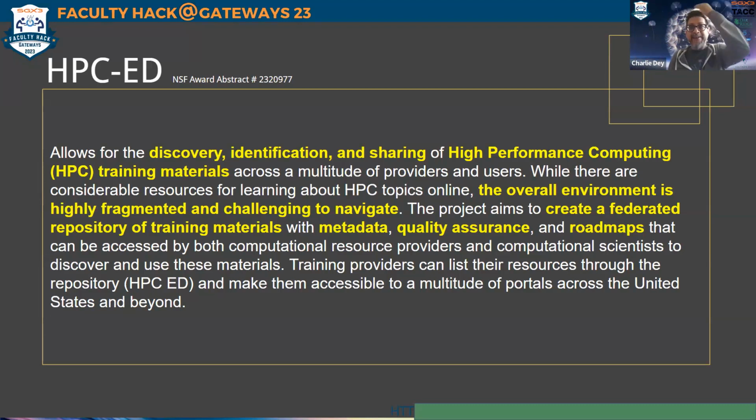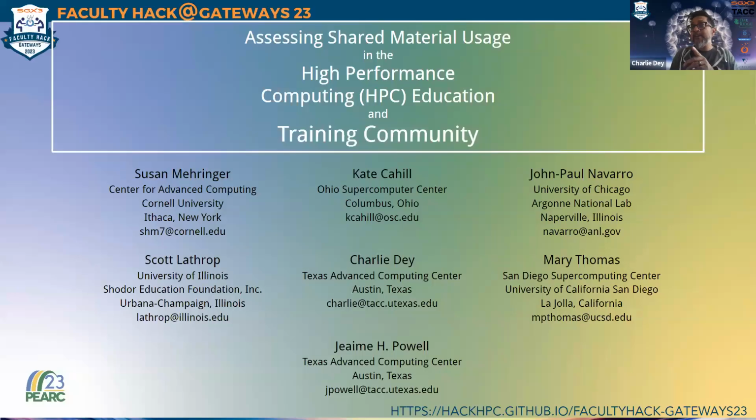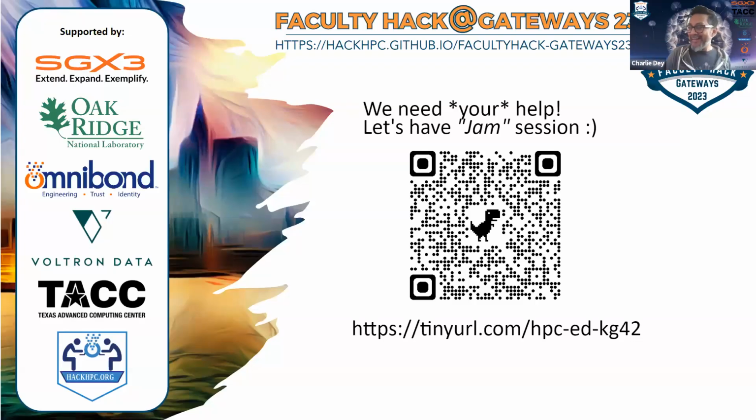Okay, but to get there, this is where some people I'd like to acknowledge and some grants that came into play here. You can kind of read through that. By the way, everybody's involved in this project. But to get there, all right, there we go. There's my screen. To get there, we need your help.